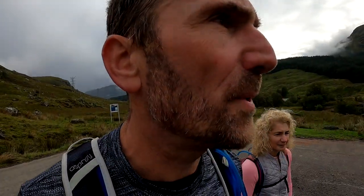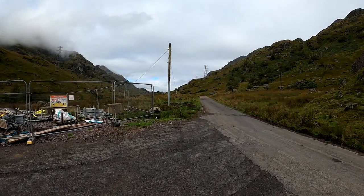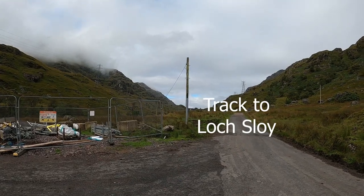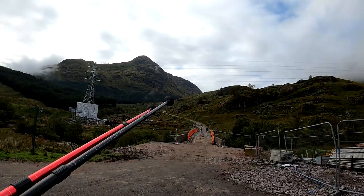Okay, so we're at a bit of a junction just now, but I don't know if you can see through the... There's a lot of construction work going on just now, but up there is the dam, and behind the dam is Loch Sloy. So that's Loch Sloy up there, but we're heading this way.